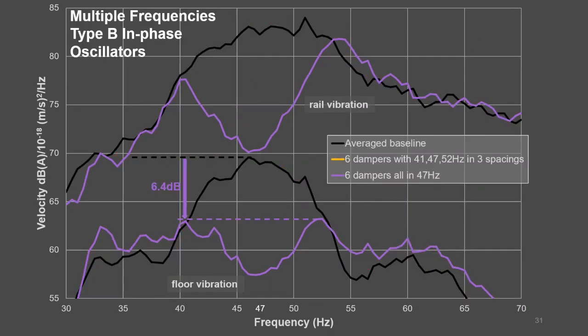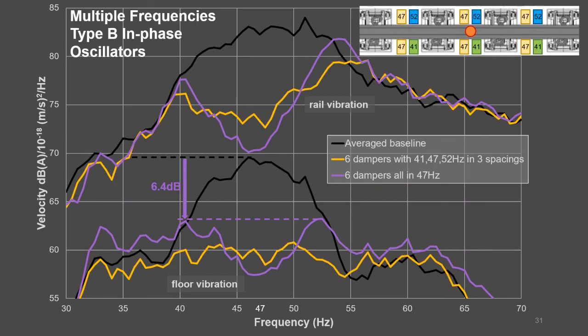Then we tune the oscillators at frequencies covering the adjacent peaks. In each spacing, we have 4 oscillator pairs, 2 of them tuned to 47 Hz, 1 to 41, and 1 to 52. The peak-to-peak vibration reduction is improved to 8.9 dB.